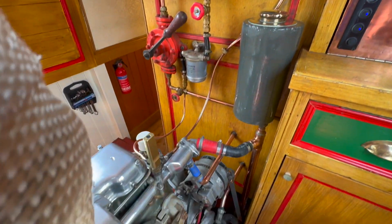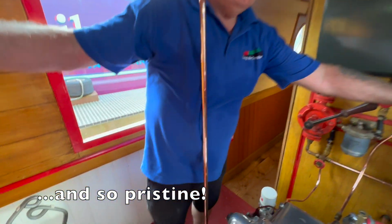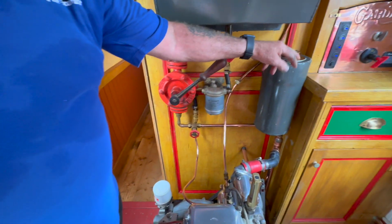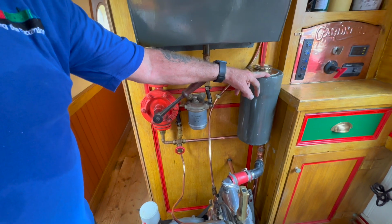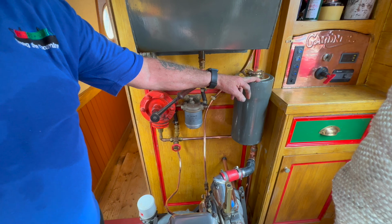Everything's so easy to get to on this engine, isn't it? I used to tell people that this was a World War II tank shell. It's not. It's actually a pile from what we use for piling under buildings.